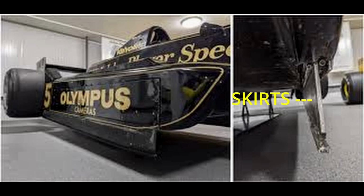Second thing, the ground effect was completely unpredictable. Why? Because the ground effect heavily relied on things called skirts on the side of the car, which are pieces of bodywork that sit flush with the ground, sealing the path of air moving through and making the ground effect work properly. These skirts were usually made of metal and could move up and down to contour with different surfaces, because not every track is quite smooth, is it?